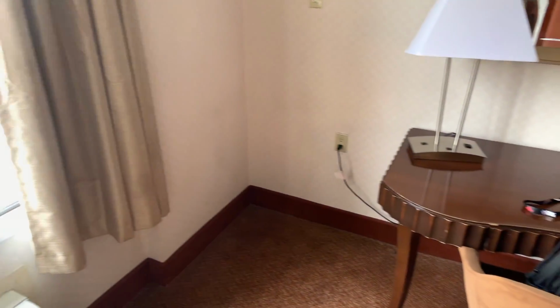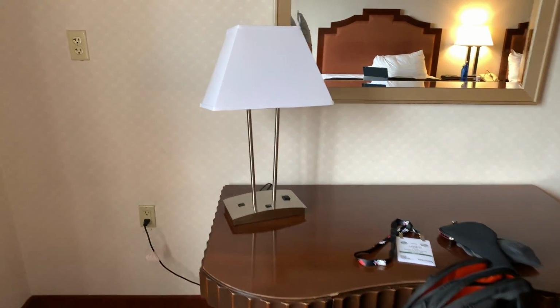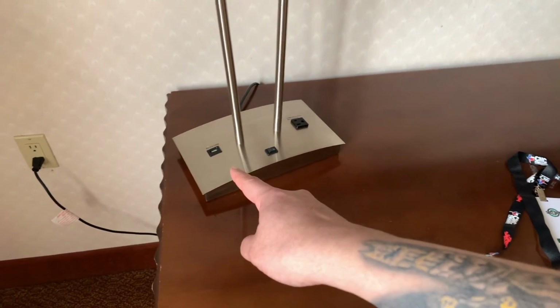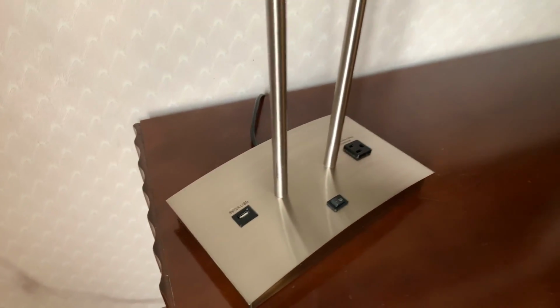But not too bad. Your light, you got a lamp. It has a 12-volt plug in it. It also has a USB plug in it, so you can charge stuff. And it's 5-volt, 2 amps, so it's a quicker charge. Let's go over here.